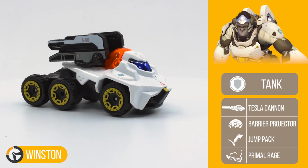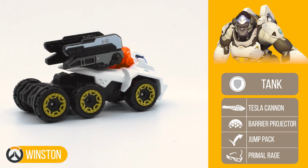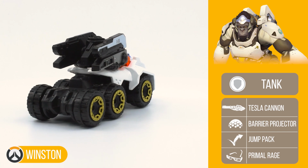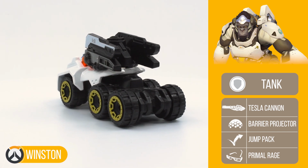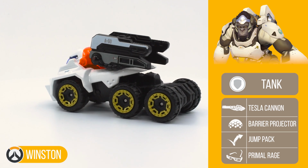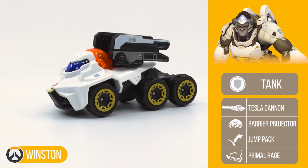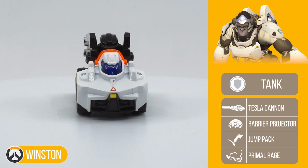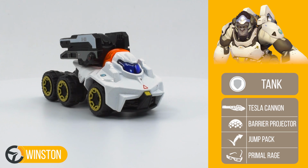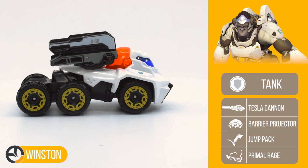Winston is a genetically engineered gorilla and a scientist. He's also responsible for recalling the Overwatch agents. In the game, he is a tank hero type, which allows him to absorb damage and lead the attacks to fortify locations. The big rig design is related to Winston's size, and the white livery is a reference to the spacesuit he uses. The black turret kind of thing in the back of the car is the jetpack that allows Winston to fly or move faster in the game.